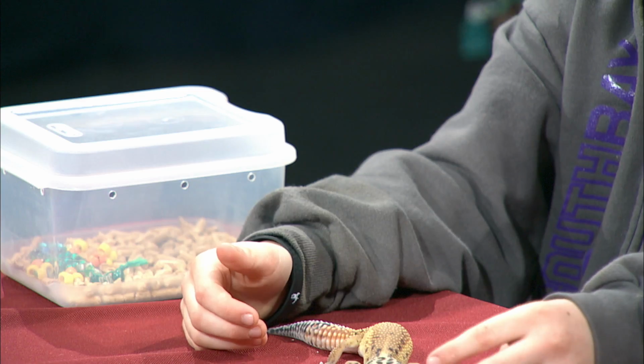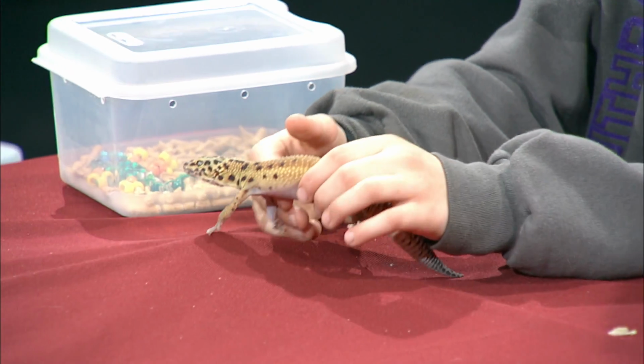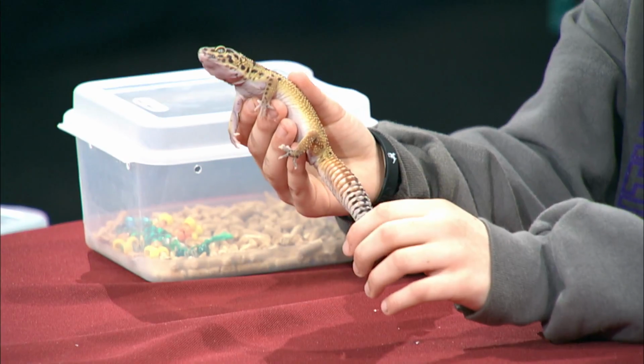You don't feed mealworms to yours? I can give mine a meal. Okay. They'll eat mealworms, crickets, cockroaches, most any insect. But we just happen to breed the cockroaches, so. Okay. And what about lizards losing their tails? Have you ever had a lizard lose their tail?